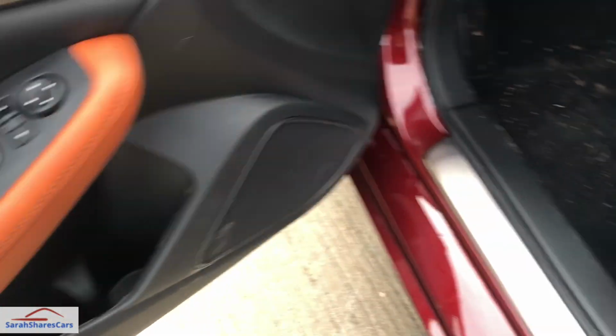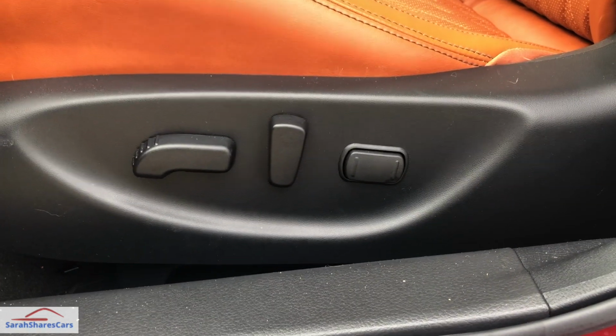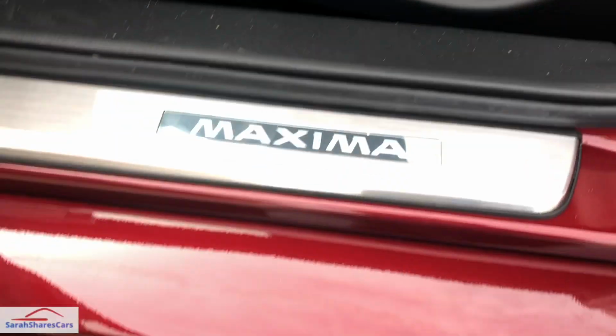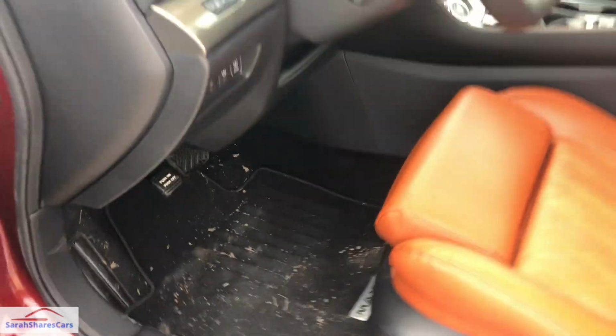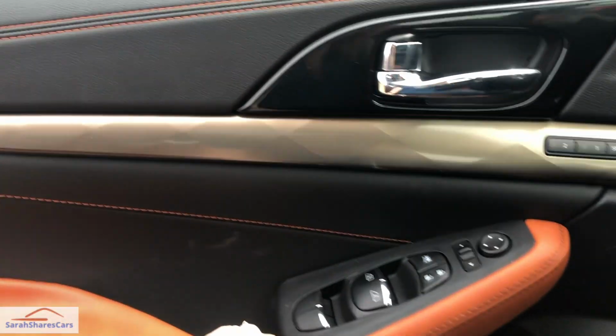You do have your little cup holder there. You can see you can have your adjustable seats. There's not actually that many things you can adjust on there. Of course, Maxima matching right there. Now let's go ahead and hop on in. Close that door. So, a relatively substantial door.